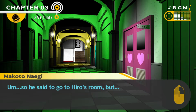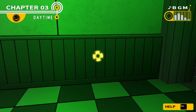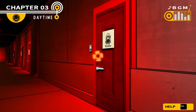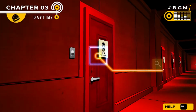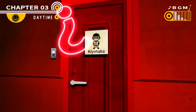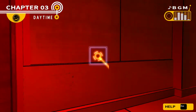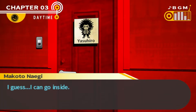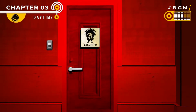So he said to go to Hiro's room, but what's waiting for me there? Alright, yeah, this is getting weird. This is getting really weird. Let's check Kyoko's room. Doesn't have anything to do with the case. Where the hell's Kyoko? Taka, who did this to him? The door is unlocked. I guess I can go inside. Byakuya did say to go look. It might not be a great idea, but I'm gonna take the plunge.